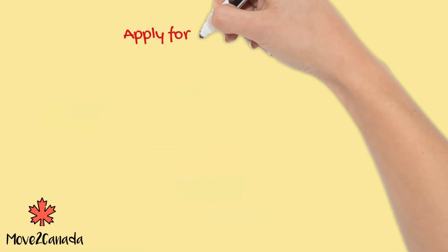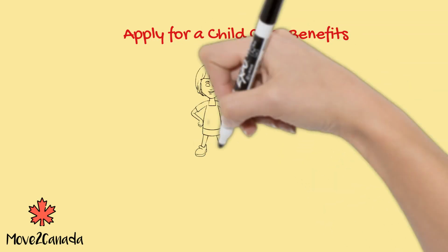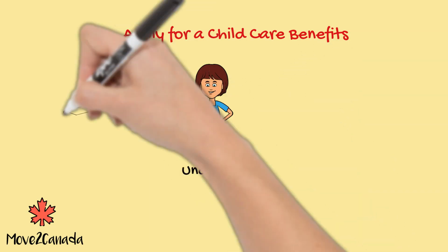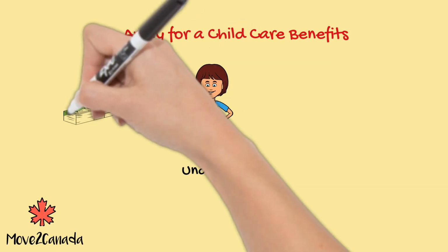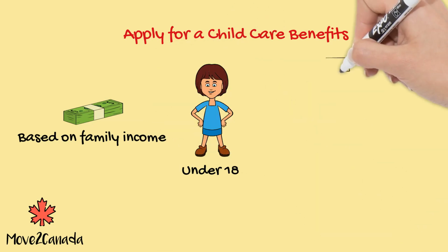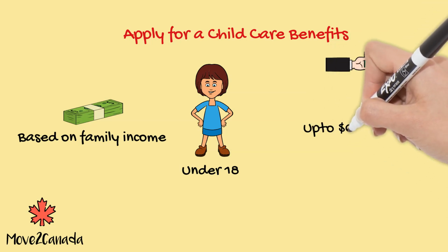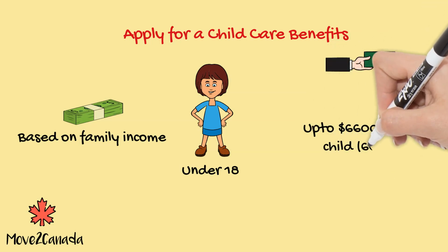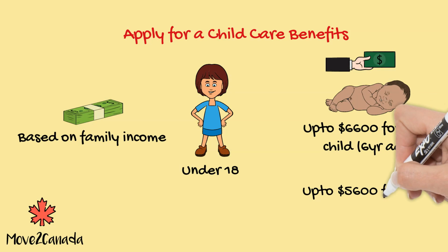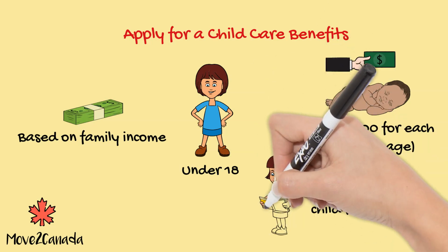Apply for a Canada Child Tax Benefit. The Canada Child Benefit is a tax-free monthly payment made to eligible families to help them with the cost of raising children under 18 years of age. The CRA, the Canada Revenue Agency, uses your income tax and other calculations and gives you this tax benefit. For each child, you can get up to $6,600 per year under the age of 6 and $5,600 per year for the age between 6 to 17. If you are coming with children, this monthly tax benefit really can ease your expenses.